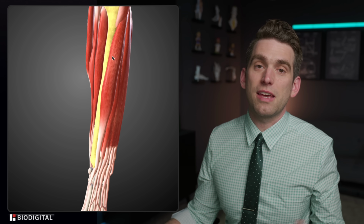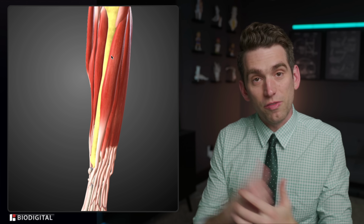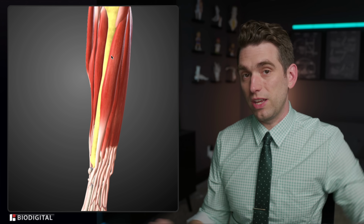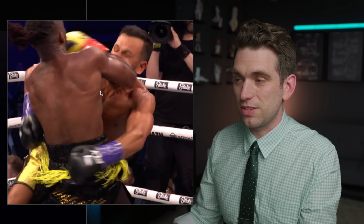And this is going to be right at that region where KSI's elbow lands. Again, because there's no surrounding muscles, it's positioned just right. All of that load is going to be transmitted from the hard surface of the bone into the hard surface of Fournier's skull. So now let's go back to the other side of this with Fournier's skull and the potential trauma that you can sustain based on this load.